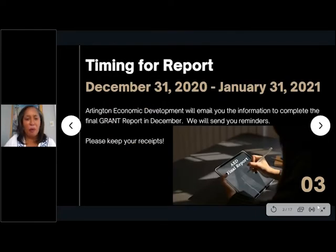So the timing of the report: you will need to submit your final report to Arlington County between December 31st, 2020 through January 31st, 2021. We will make sure to send you reminders throughout that time, so you'll see some communications from us, just as gentle reminders that the time frame is December to January 2021. And please make sure that you hold on to all of your receipts. We'll go a little bit further into the presentation and I'll explain exactly what those receipts should be and what you can submit and cannot submit.